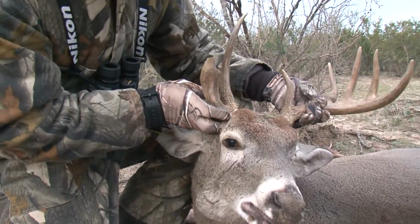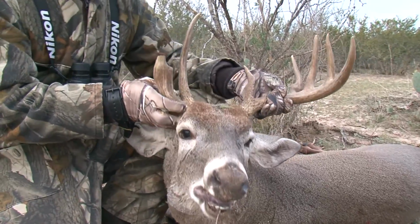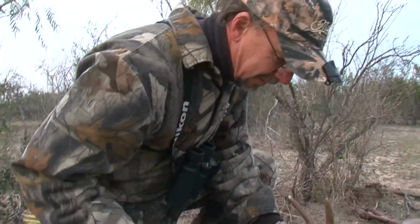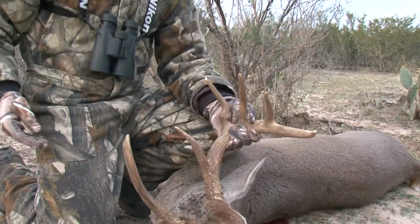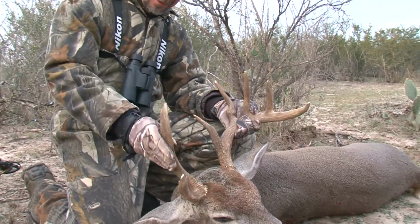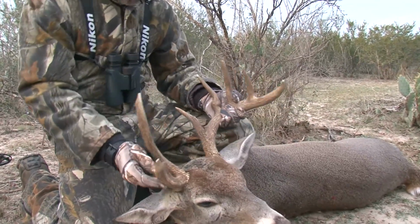Oh, golly, he's heavy. That is an awesome deer. We're in South Texas, and this boy might be going on my wall. I don't know. You think Sarah will let me mount that thing? No, it's fine. I might cut that off, use it as a paddle.